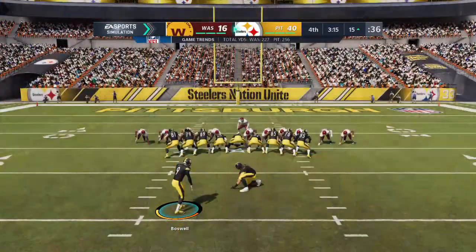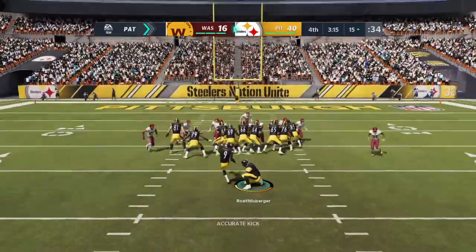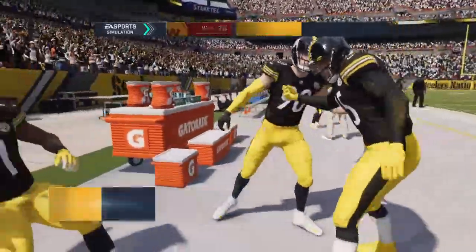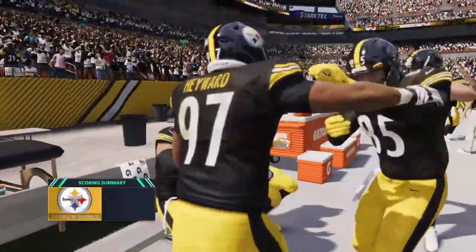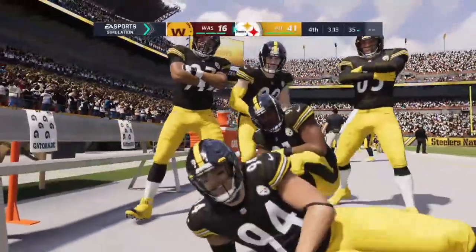Everybody gets to join in the fun. You know, it doesn't have to just be the wide receivers catching touchdown passes. The tight end doesn't just have to do the dirty work inside. He gets a chance to get into the end zone as well. Boswell good with the extra point. And they open the lead up now to 25. Washington 16.